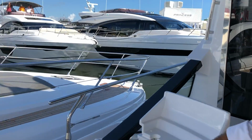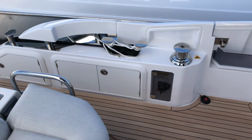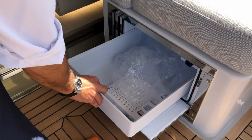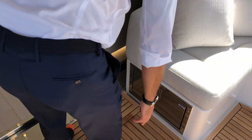So this is a very convenient location. It's the first panel you access when you board the boat. You flip that switch and the boat becomes live immediately. You have a refrigerator drawer in the cockpit for your drinks, sodas, and beers for convenient usage.